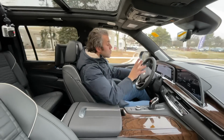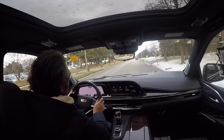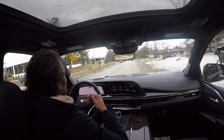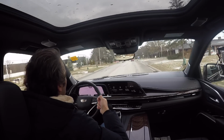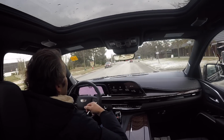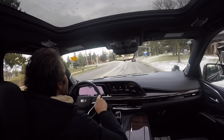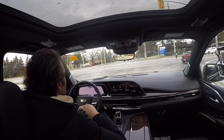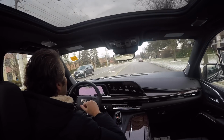It is much more quiet inside as well, and at the same time, it feels nice inside. I get it. I see that, and I think it justifies the price increase. But for the money, I would take the Denali any day. And again, it all depends on your budget, but I'm telling you, value-wise, the Yukon Denali offers as much as the Escalade.